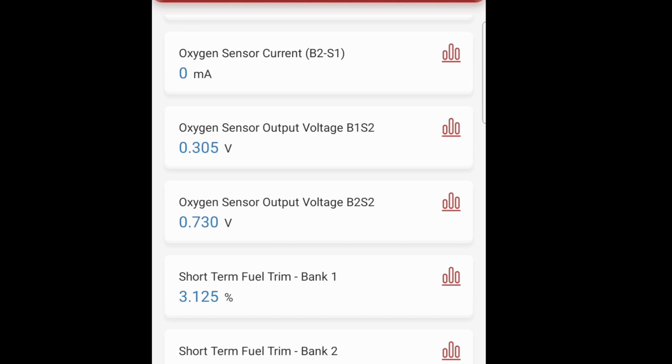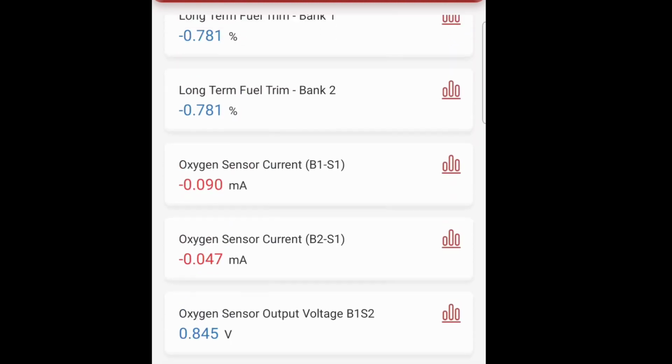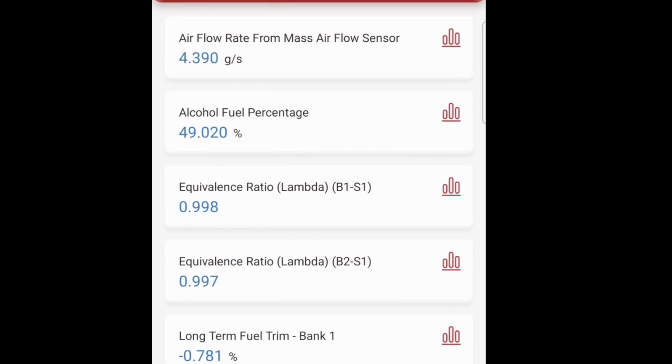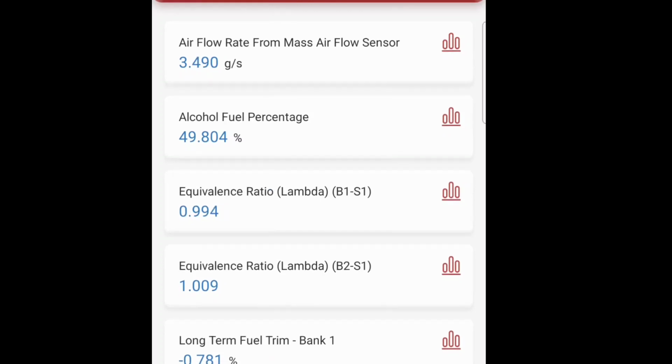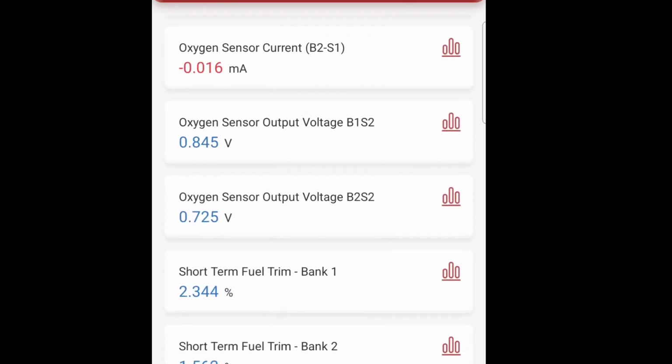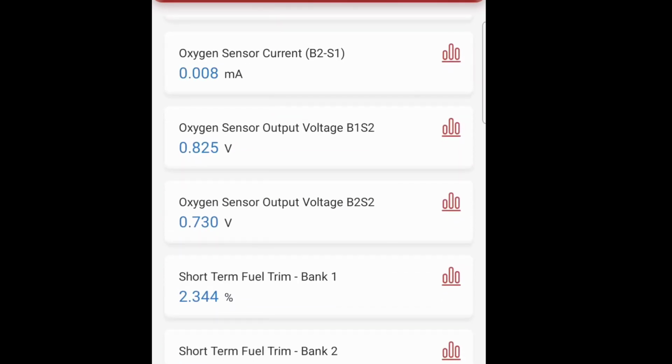The bank 1 sensor 2, it's having some issues keeping up, but I have a feeling once you drive it, it'll kind of stay right there at that 0.7, 0.8. So we'll drive it and see what's going on with that. And then if you look at your upstream right here, where's it at? I want bank 1. So if you look at bank 1 sensor 1 lambda, bank 2 sensor 1 lambda, they're staying exactly right where they're supposed to be. There's not really a lot going on there. So we need to go drive the vehicle right now because it's running absolutely phenomenal, and I'll take you on the drive with me.